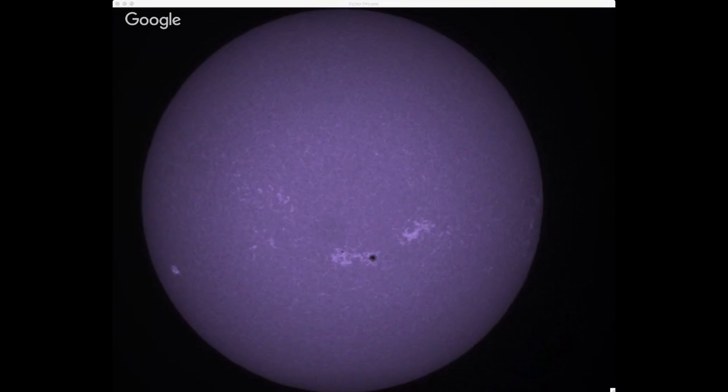And let me go ahead and record a movie here so we can stack it later. But we're looking at the sun in calcium K through an 18 millimeter calcium K module fit to the end of a 6-inch refracting telescope.